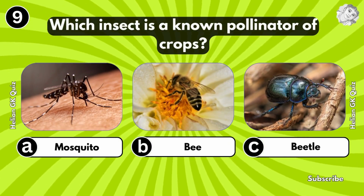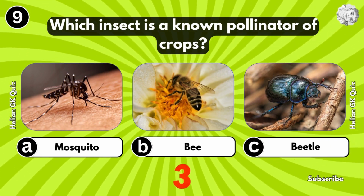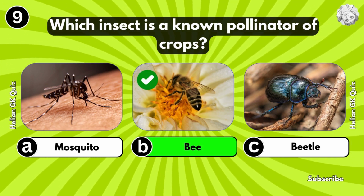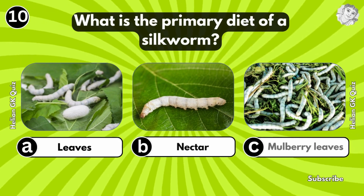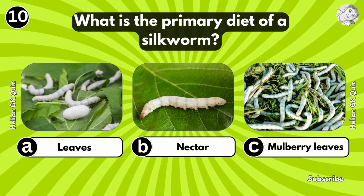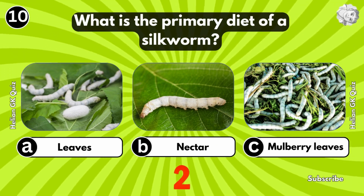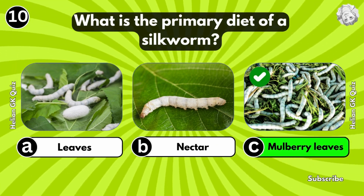Which insect is a known pollinator of crops? It's bee. What is the primary diet of a silkworm? Mulberry leaves.